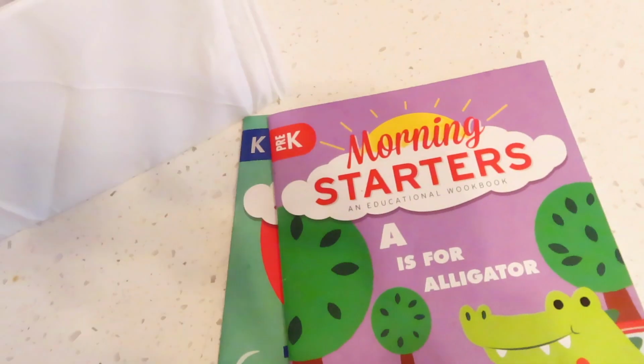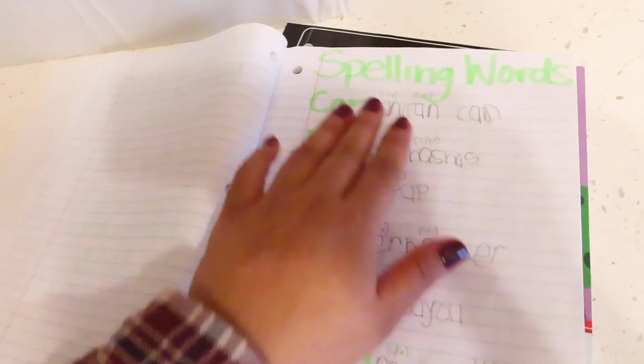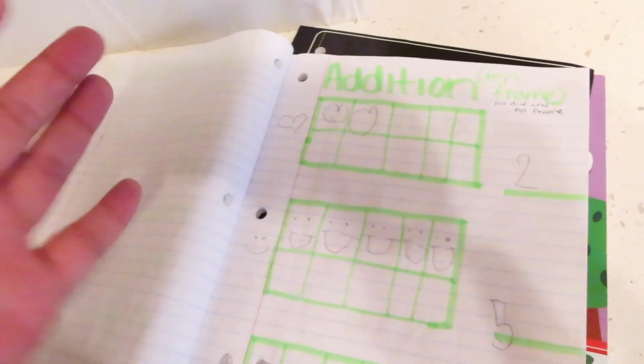This is my homeschooling little divider, I guess. I did get it from IKEA, but this is where I keep a lot of their homeschooling stuff. So while they're watching Miss Monica, I will get out what they are working on next, which are these morning starters. I did mention them in, I think, 2 videos ago. And then I got these journals for them from Fred Meyer. So I will write in them and then they will just do what I'm asking them to do.